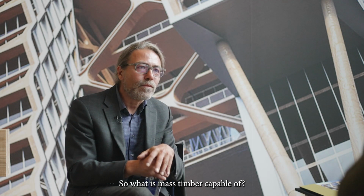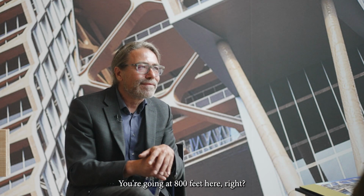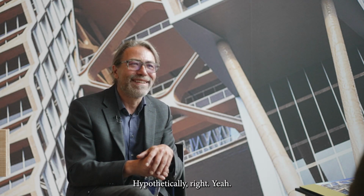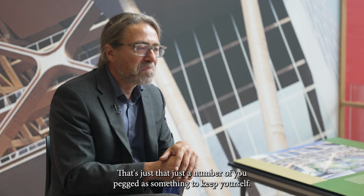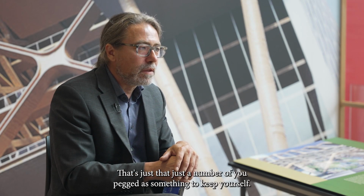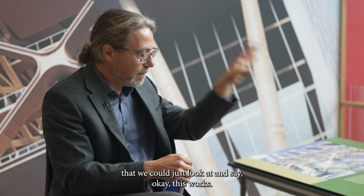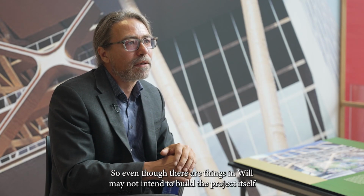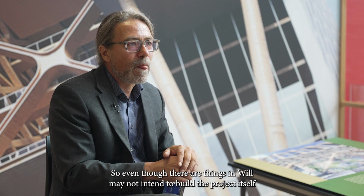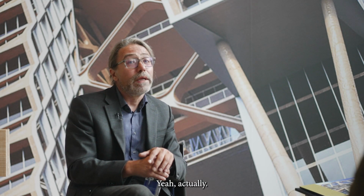So what is mass timber capable of, structurally speaking? You're going at 800 feet here, right? 800, hypothetically, yeah. But I think you alluded to that's not necessarily the limit. That's just the number you pegged to give yourself a constraint. It was a number to get a constraint and have a result that we could look at and say, okay, this works. So even though Perkins&Will may not intend to build the project itself specifically, do you see this sort of spawning tall timber eventually?